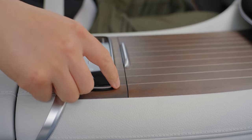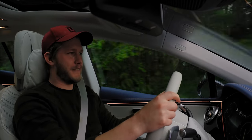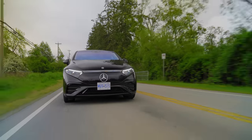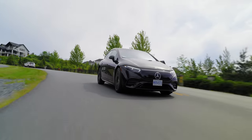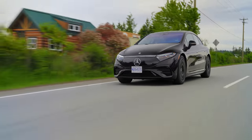The crappy capacitive touch, the menus that take way too long to go through, incredibly bad brake feel, kind of strange looks. One or two of those I can get over. In a car that costs $160,000 Canadian, it's just not acceptable. You can get away with one or two of those things. All of it together just leads me to being like, why? Why would you ever buy this? There's so many other things that you could purchase for this amount of money.